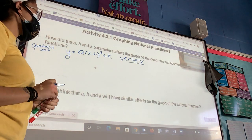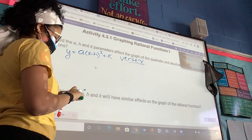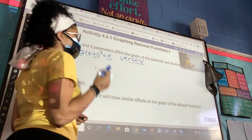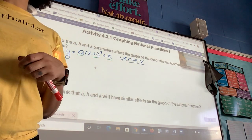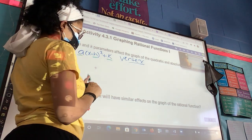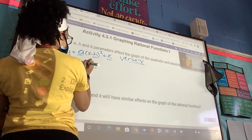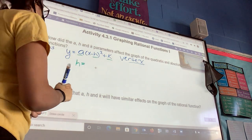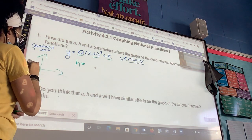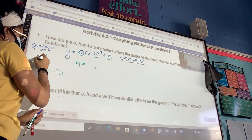Vertex form. And remember that each little parameter, this A, this H, and this K all did something different to the graph. It all changed the graph somehow, right? So if we recall, this H, it was inside change. What did inside change affect on the graph? So here's my graph, right? Let's say my parabola looked like this.